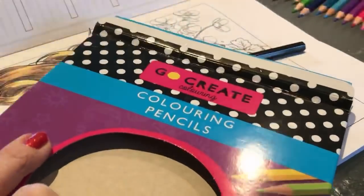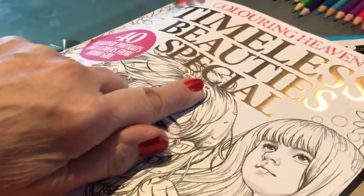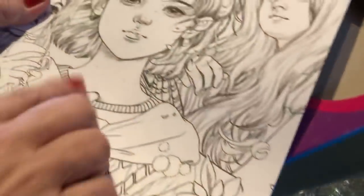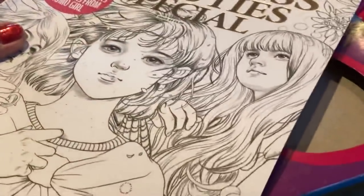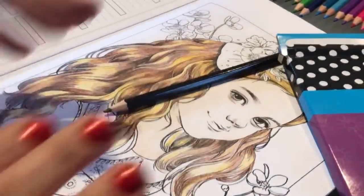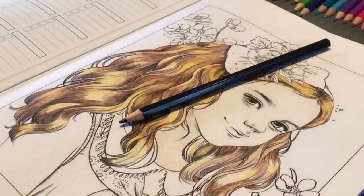I didn't know what to do, so I went to Tesco's to buy the vegetables to make my magic soup. And I saw this Timeless Beauties. Because I've seen the Colouring Heaven ones before, there's 40 portraits. They were £4.99, and it's not bad paper. It's not brilliant, but it's like thick photocopy paper. So I thought I'd use that and just have a day of, yes, you can colour without buying expensive things, or if you want to have a go and not sure that you might like it.